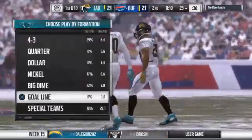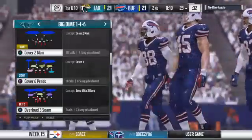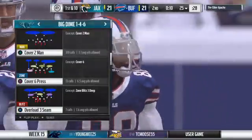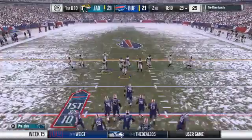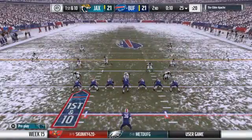And now out come the Bills. And from this spot in the field with the clock where it's at, you think we're just going to see a knee and that's it? And I think in this situation, that's the proper play. But we do know there's some risk takers out there that may want to take one more shot before the clock runs out. Let's go. Way 90.